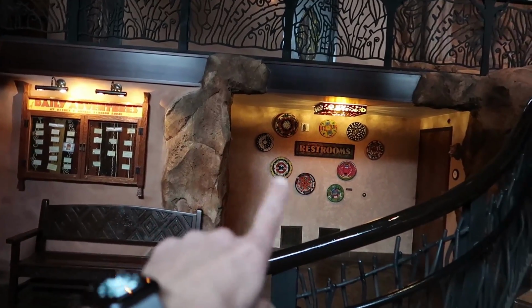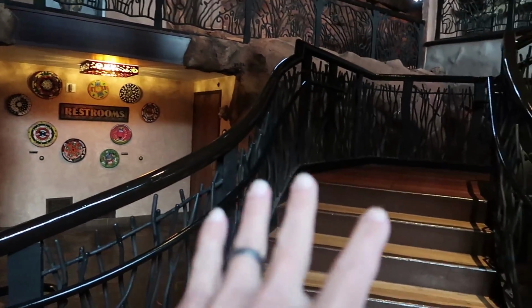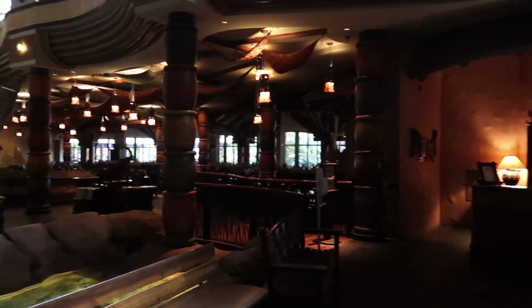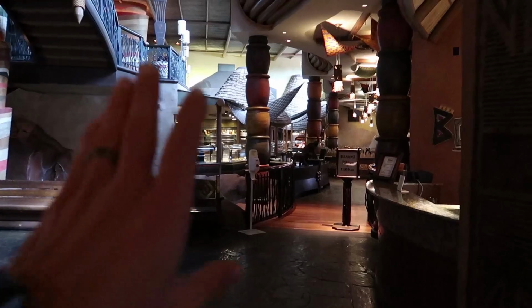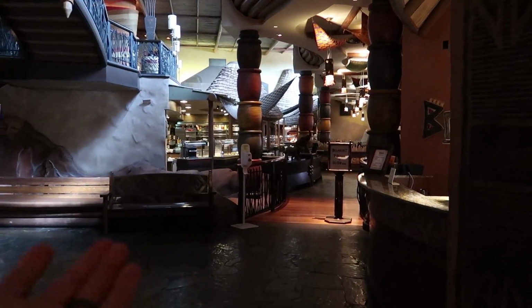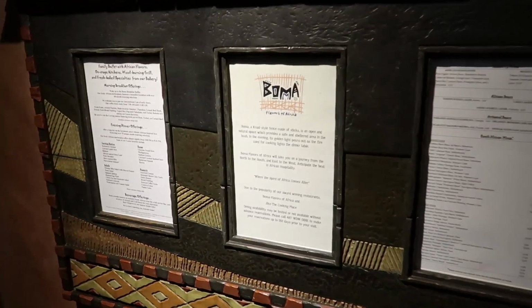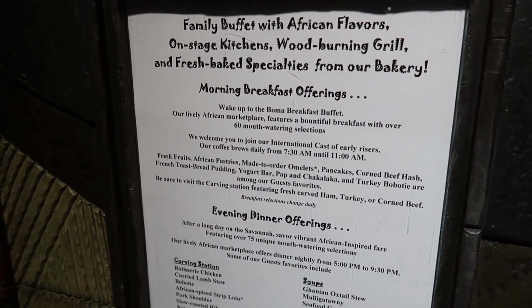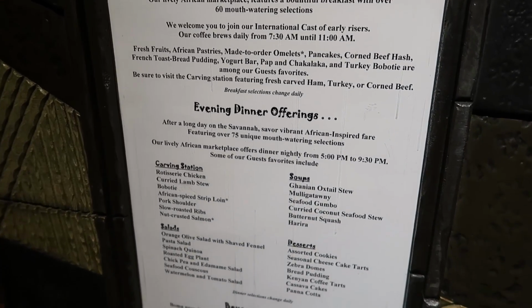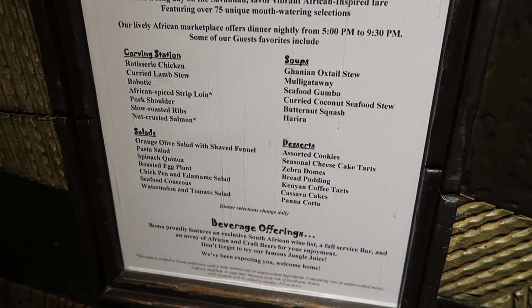So as we look back at where the bathrooms are, this is that board that we were just reading. Here are the stairs that we just came down. Victoria Falls up there. And we are turning to see Boma here, just on the other side. So Boma is over here, and this is like a buffet style setup, and we can see the menu of what they have over here. And this is the morning breakfast offerings and the dinner offerings.